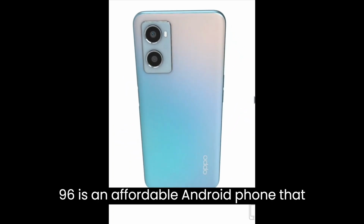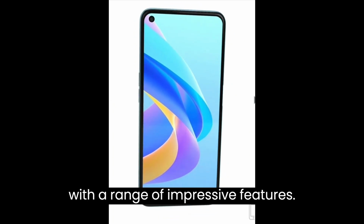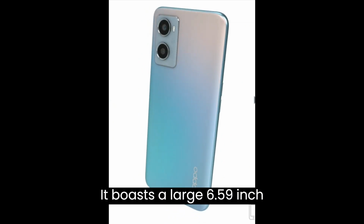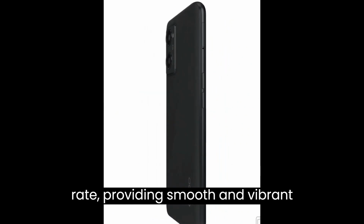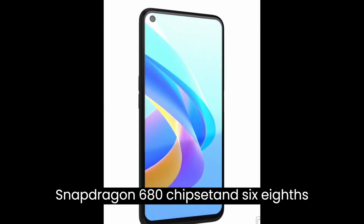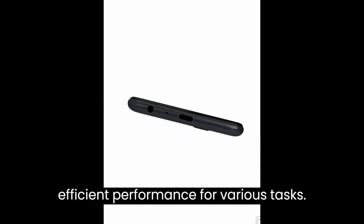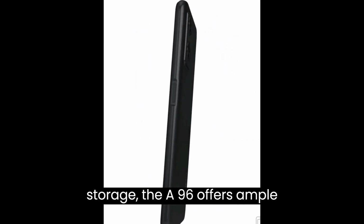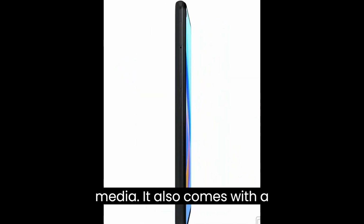The OPPO A96 is an affordable Android phone that offers a sleek and stylish design along with a range of impressive features. It boasts a large 6.59-inch IPS display with a 90 Hz refresh rate, providing smooth and vibrant visuals. Powered by a Qualcomm Snapdragon 680 chipset and 6/8 GB of RAM, it delivers fast and efficient performance for various tasks. With 128 GB of storage, the A96 offers ample space for storing files, apps, and media.